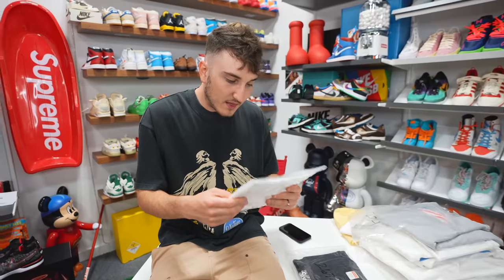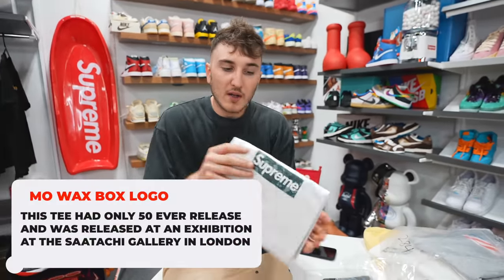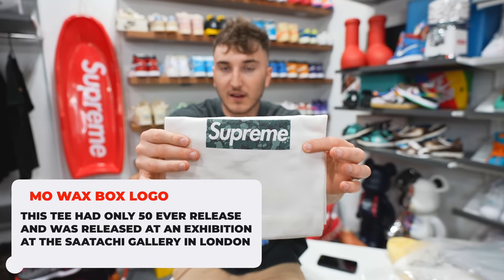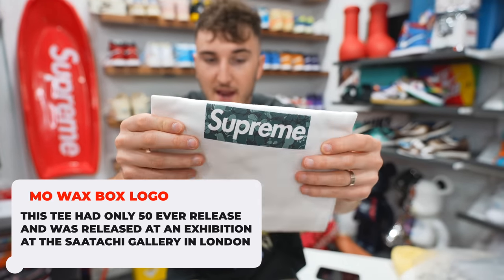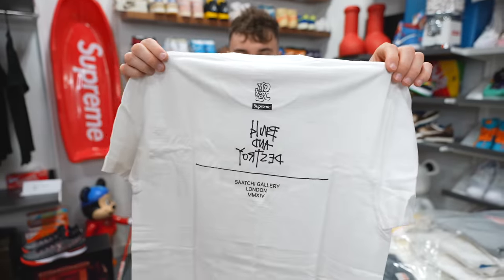We got two left. This is the Supreme Mowax. So this is an unreleased box logo. There are only 50 made, I believe. 50 made, unreleased box logo. Oh, let's go, look at the back. Got the logos on the back, got an unreleased one.